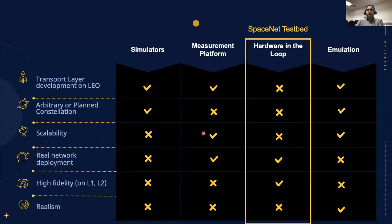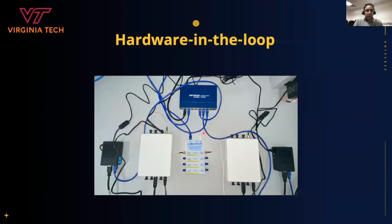Okay, so let's move now to the second module, the Surrey testbed. After the measurement platform, we have the hardware-in-the-loop in-lab testbed. This is a collaboration with our colleagues at Virginia Tech. What we did is try to have not an actual satellite, but a representation of a satellite in a lab environment.